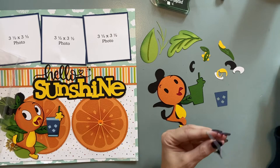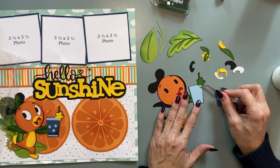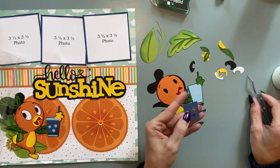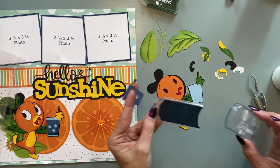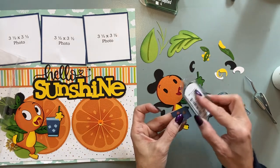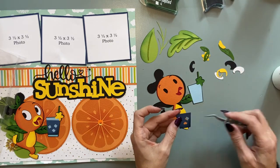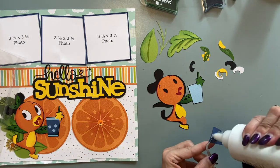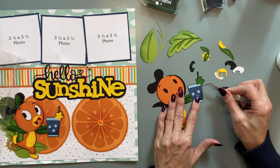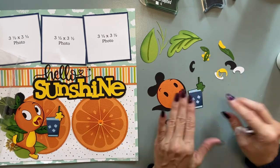All right, no need to ink this light blue layer at all, as we're only going to see just a tiny little bit of it when all is said and done. All right, so now we have our little bit darker blue layer, and I am going to ink that with our navy. So we have our navy Quick Quotes ink. I'm going to go just along the bottom and just a little bit up that right side. Isn't that fun how the little ice cubes are cut out of it? And then we're going to adhere that to the center of our cup. Cheers. Looks like he's saying cheers with his little soda there.